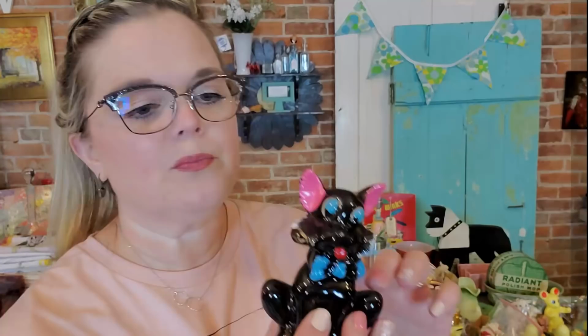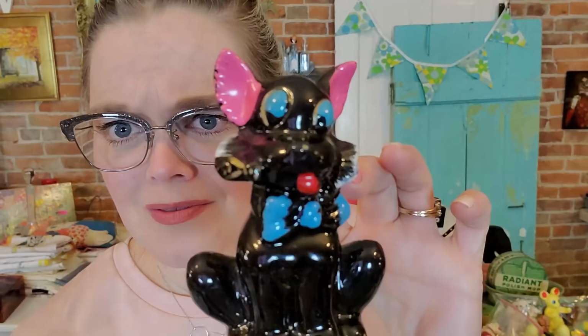As well as, I have this redware cat, fox, dog. I don't know, but look at his eyes. I'm not sure what's going on with his eyes. Cat, fox, dog. He is redware. And he's derpy. He's crazy. But I think someone will love him.